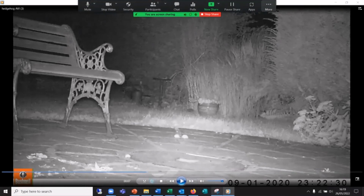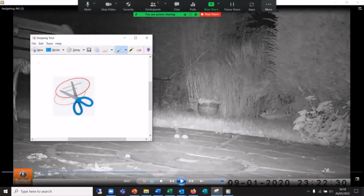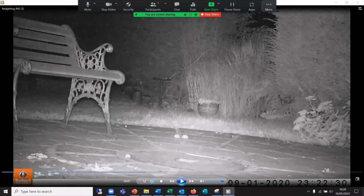Well, this tool here, the snipping tool, is the way to do it. And this is the one I snipped previously. Go to the snipping tool, and it should be on your computer already. In the mode section, you want the rectangular snip. It might be on freeform when you first use it. So select the rectangular snip and then new, and that will allow you to draw a rectangle around the image that you want to snip.